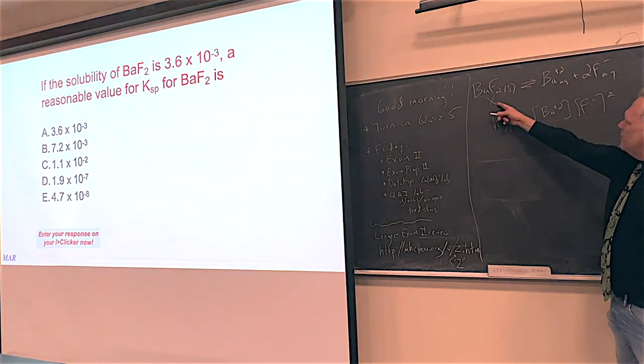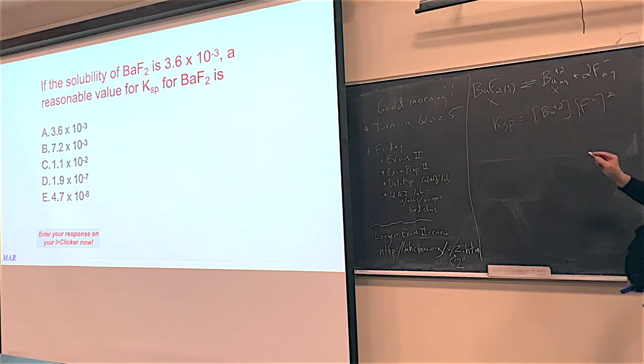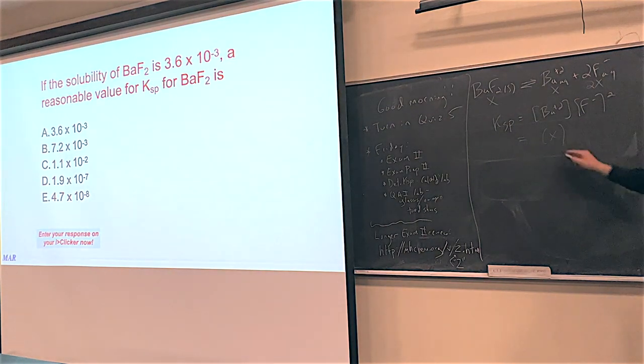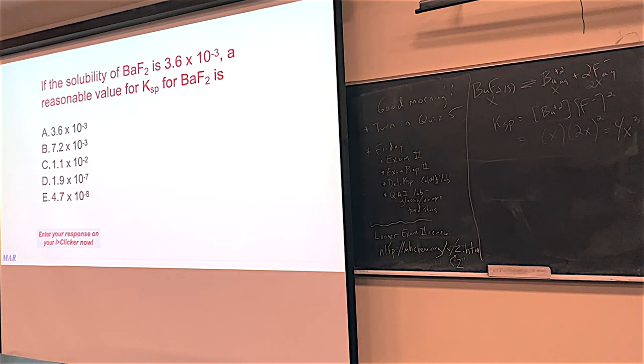Well, if X moles break down, that means because the stoichiometry is 1 to 1, you'll have 1 barium 2 plus for every 1 barium fluoride. But because of the 2 right there, you're going to have 2X fluoride. So fluoride will be twice the amount that you have there. But the cool thing here is that we have now the ions in terms of solubility X. So KSP will be X for the barium. It'll be 2X for the fluoride, but we square it. And so 2 squared is 4. X squared times X is X to the third power. So to solve this one, take the solubility, raise it to the third power, and then multiply it by 4.